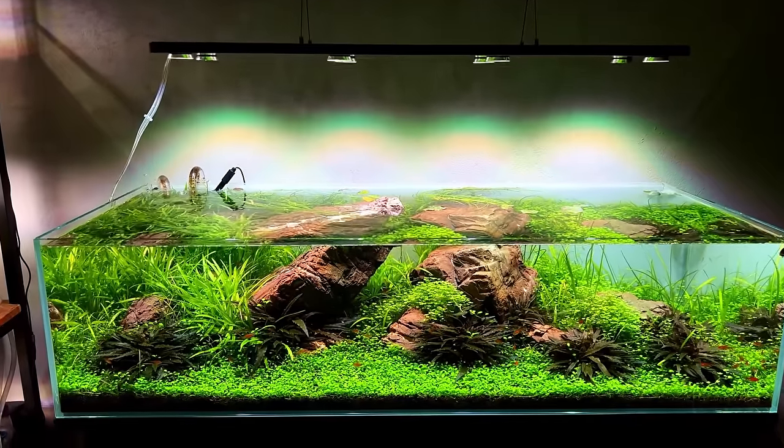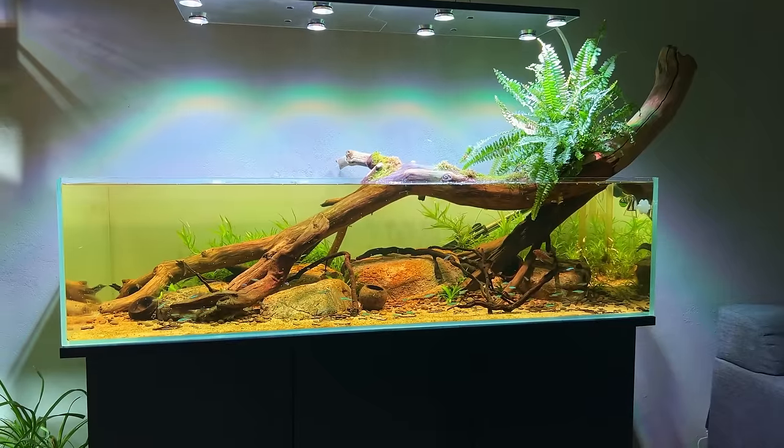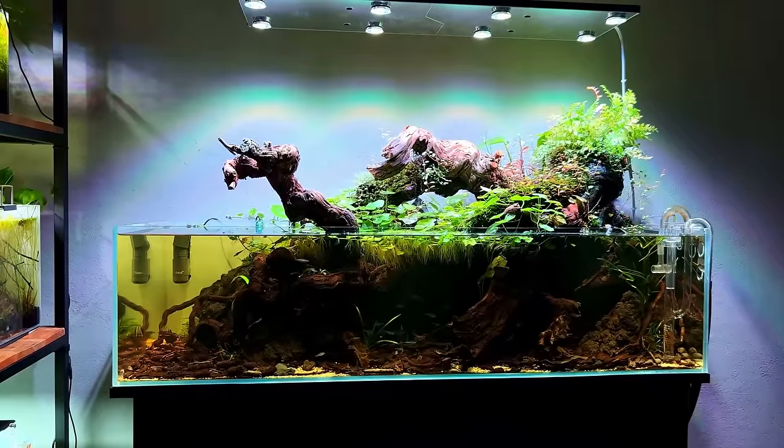Regular viewers of the channel will know that I've recently got rid of my Big Shallow aquarium and I've replaced it with this 90 centimeter standard size tank. Now, if you've never seen a Big Shallow before, I will overlay some clips of that tank. I had it for 2 years and it had three different layouts. And my favorite one was the one with all the wood sticking out. And that's the one that I want to recreate today, but on a very small scale.